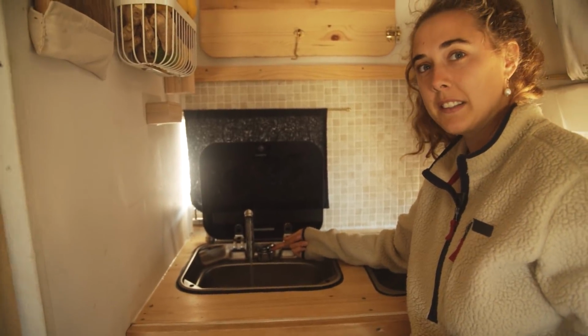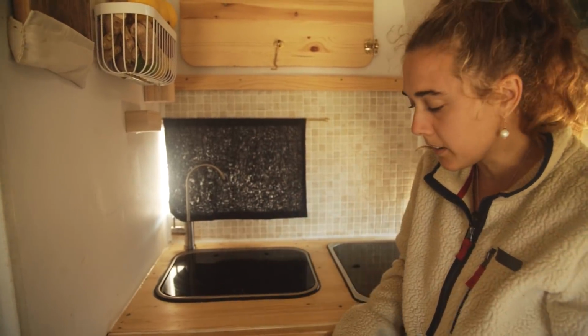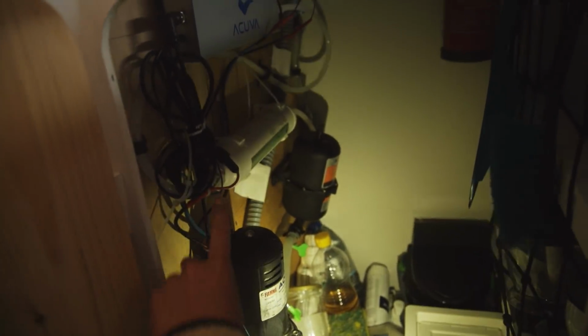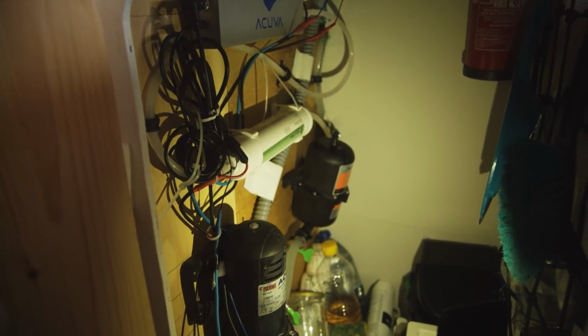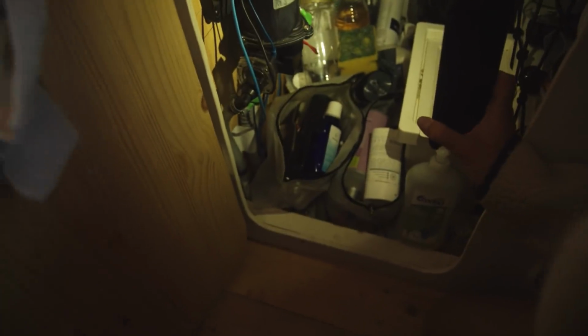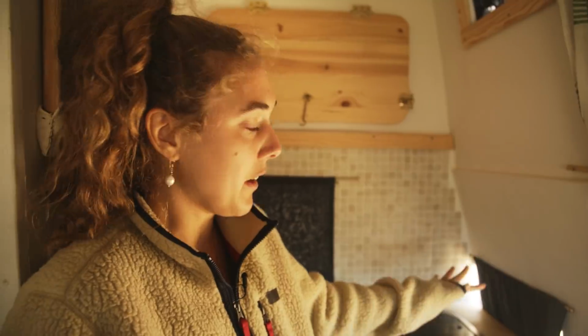Oh, you hear that noise? So that noise is the water pump turning on. So below here, this is our water pump. That's the accumulator. This is the carbon filter before the water gets to the Acuva, and then it goes up, and that's really the system. Yeah, it's pretty simple. And then all the tubes run here underneath the floor and to our 100-liter water tank that is underneath the bed. So underneath the stove, we have a cabinet that has 3 shelves.